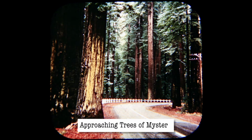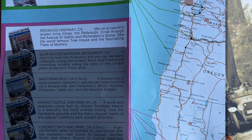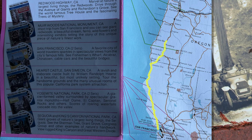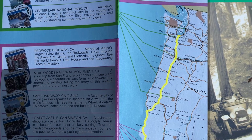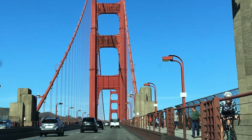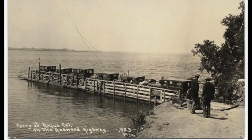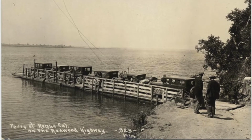Approaching Trees of Mystery. The Trees of Mystery is on what's called the Redwood Highway, which was built starting in the 1920s to connect San Francisco to Oregon and on to Seattle. This was when roads were unpaved, unlit, and had few bridges. To get there, we drove over the Golden Gate Bridge and headed north. Originally, you'd have had to take a ferry across the bay, and this journey would take days, but for us it just took several hours.